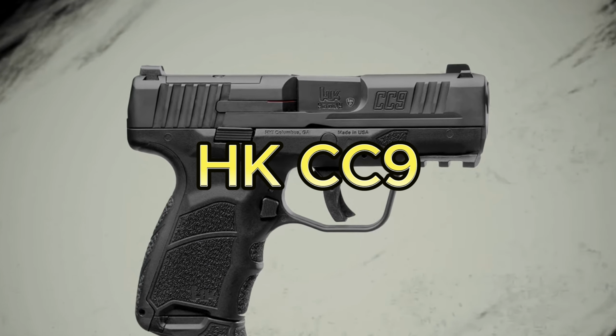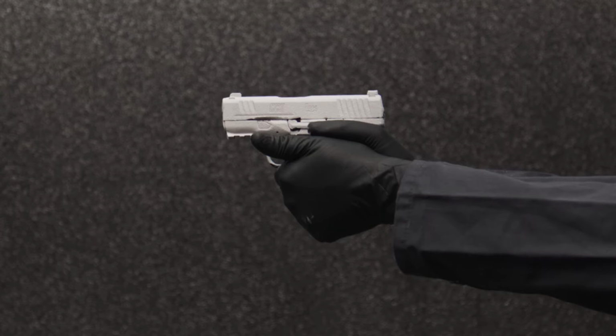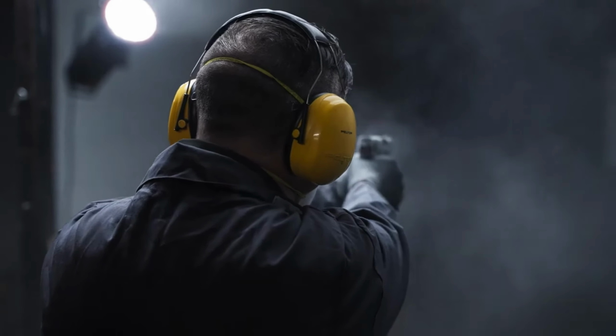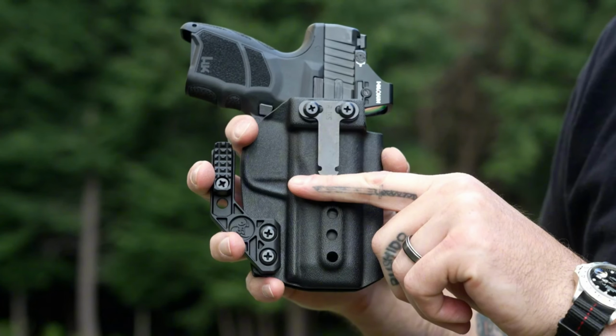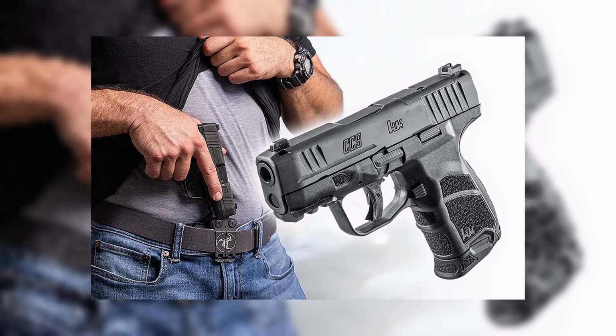Now this little number, the HK CC9, is like that quiet guy at a party who casually mentions he finished a marathon after besting your time at the range. It's discreet, refined, and hits hard when it counts. With a barrel just over 3.2 inches and a weight under 19 ounces, the CC9 is made for everyday carry. But don't let the size fool you.